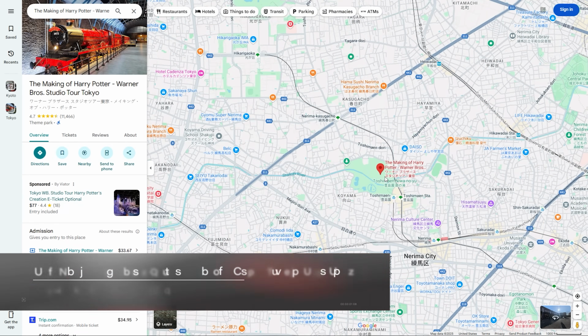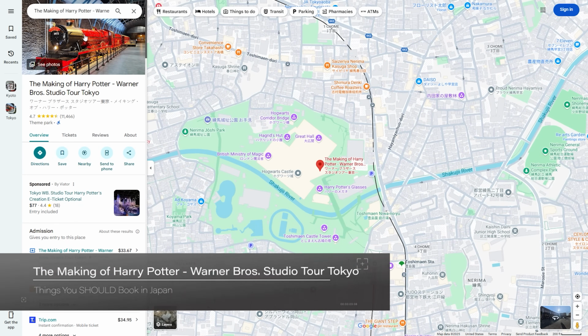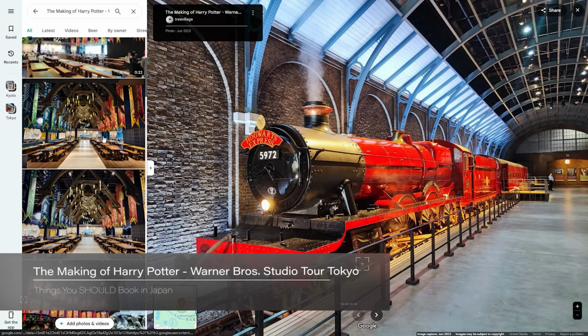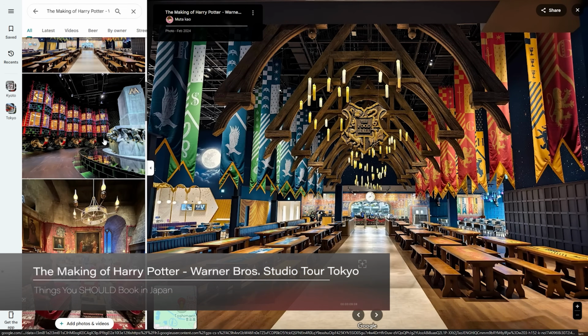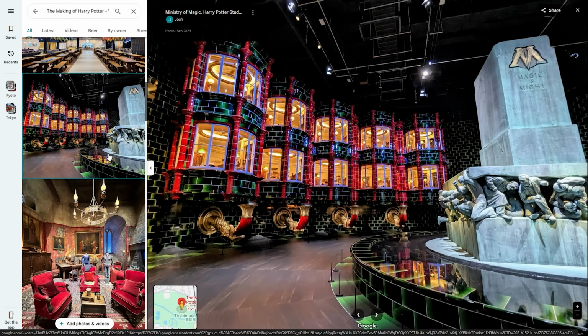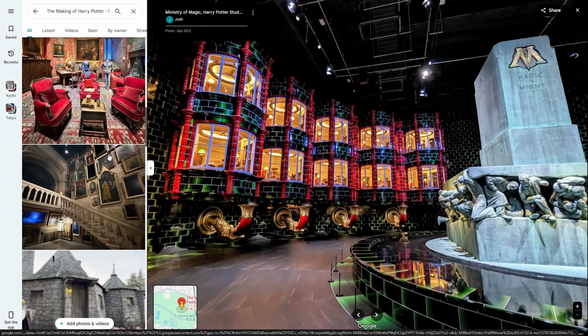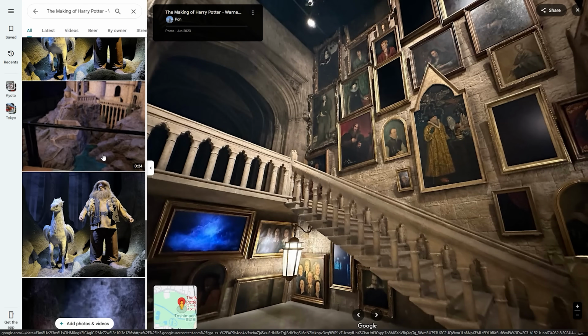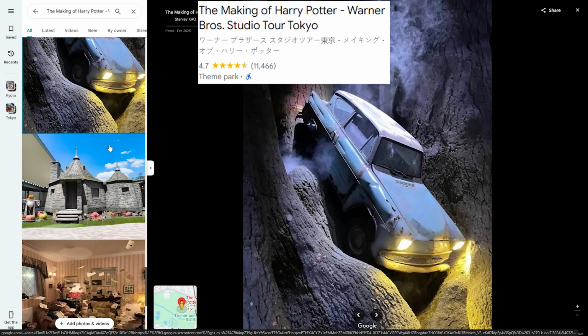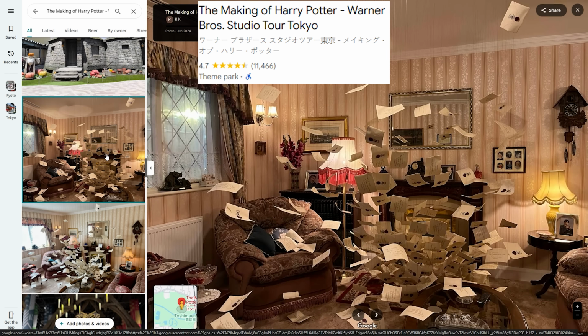Now in 2023, the Warner Brothers Harry Potter studio opened in Nerima City, Tokyo. And if you are a Harry Potter fan, this is the place for you. This should not be confused with the Wizarding World of Harry Potter as part of Universal Studios in Osaka. This location in Tokyo has 11,000 reviews and has 4.7 stars on Google.